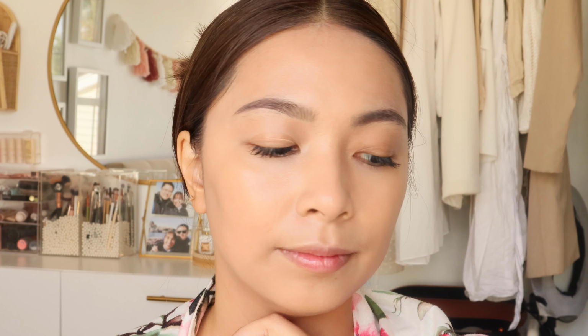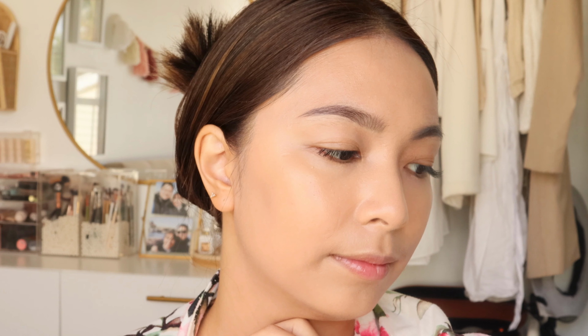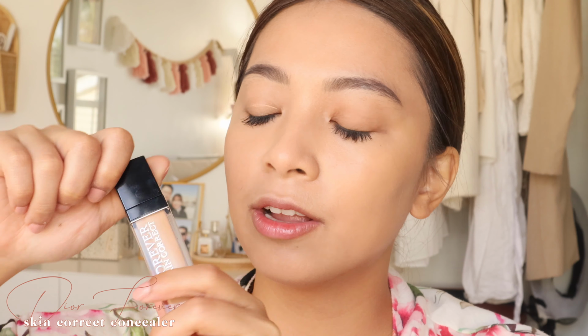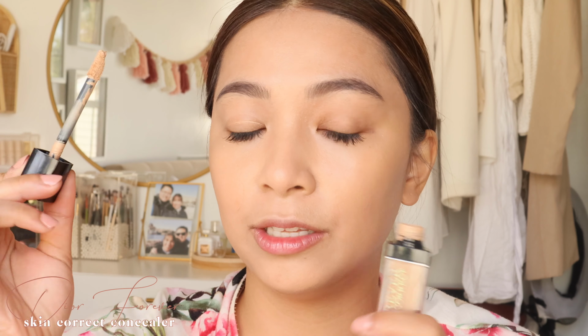You can still see some of my scarring right here and some of my veins peeking through. But again, that's the concealer's job. You know, some other foundations could already cover that. Pero if you're into more of that light natural finish, your skin-like finish, I highly recommend just going with a concealer to conceal those blemishes. I like using the Dior Forever Skin Correct Concealer. I use the shade 2N.